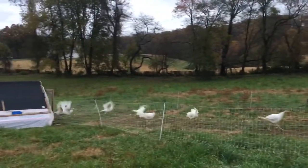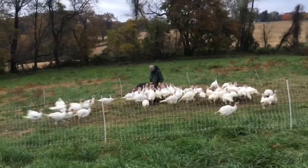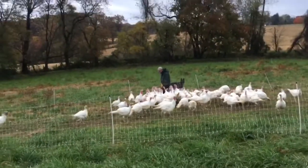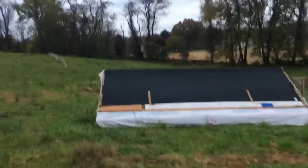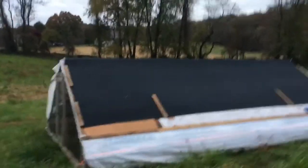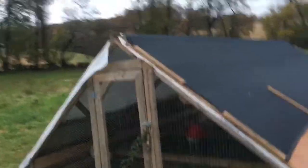Crazy turkeys, pretty friendly too. Very curious, probably to a fault. Should be all of them. Just move this thing up about one space every day. Enough to get some good pasture behind them. Incorporate the last day's spot in there a little bit, if they drop some feed or whatever the case, just to let them clean up a little bit.